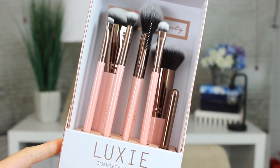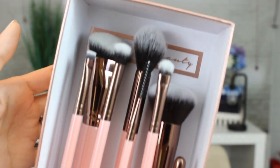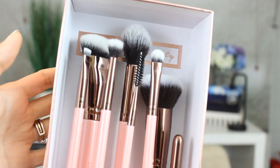Okay, so this face brush set retails for $65. Wow. And that's not bad. These mini brushes, yeah. And then you get three, and it's like a $20 difference. Mm-hmm. Yeah, that's kind of messed up.